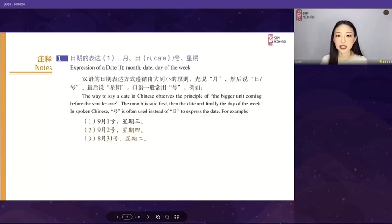Very good. Now let's move on to our next part, which is language point. First is the expression of the date in Chinese. In Chinese, we will say the biggest unit first and then go to the smallest one. The biggest unit in the date is the year, right? So if we need to say the year, we will say the year first, and then the month, and then the date of the month, and then the week. Because the date of the month is in the bigger system of the month, and the week is in the smaller system, which has seven days.